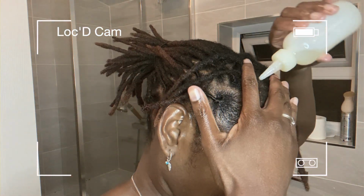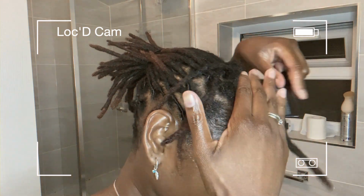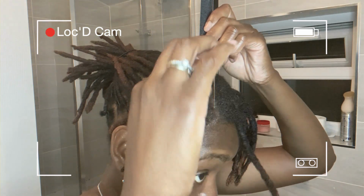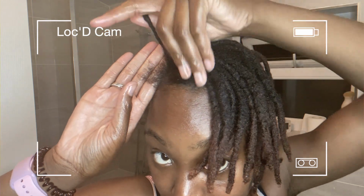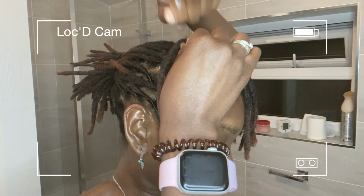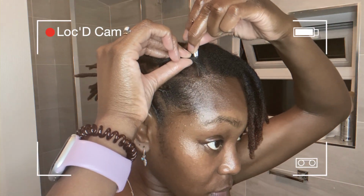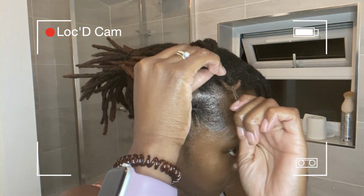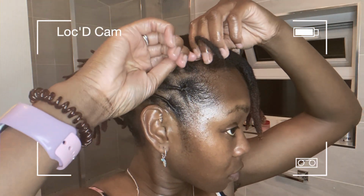So for this, I am using my rosewater mix and also my hair oil mix. If I do have a video on them, I'll link them above and below. And if you haven't seen my video on how I maintain my locks myself, I'll also link that above and below. So as you can see, there's the hair that needs to go into that lock. And what I'm doing is I'm just wrapping the ends of the new growth around the lock, and then I am interlocking it. I'm doing this so that I can make sure that the hair is interlocked with the lock, and then it will continue to grow with the lock.